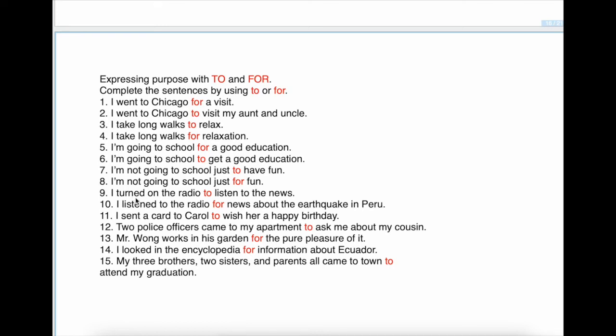I turned on the radio to listen to the news. Listen, verb, remember, to listen. This is the purpose. I listened to the radio for news about the earthquake in Peru. This is a noun. I sent a card to Carol to wish her a happy birthday. Verb plus to. 2 police officers came to my apartment to ask me about my cousin. Verb, so to.